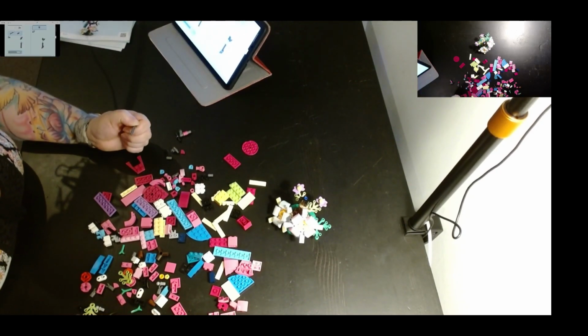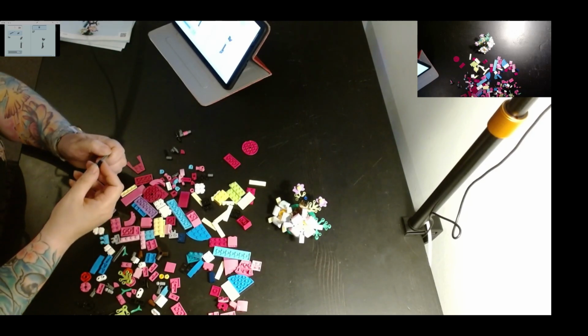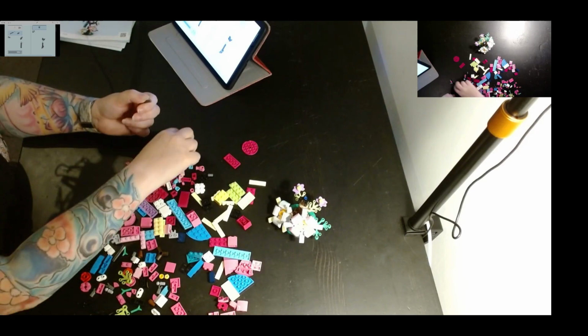Oh dear. Now I've got to build it twice. Oh, all right. No, don't panic. I'll have to build the same thing twice because it's the feet.